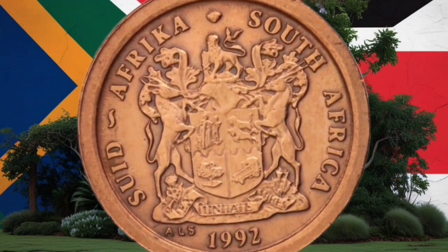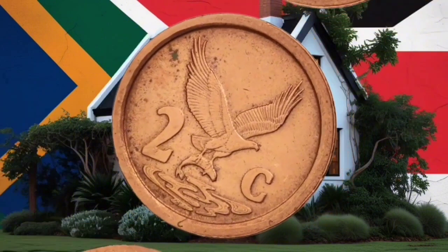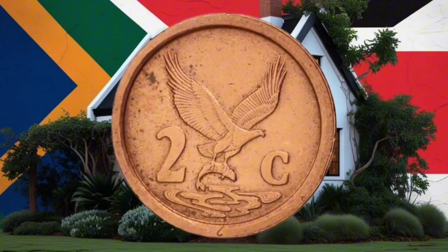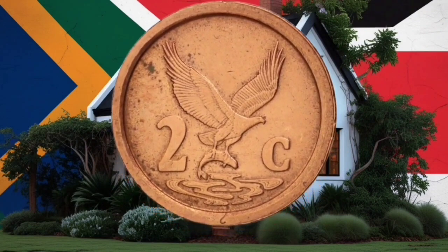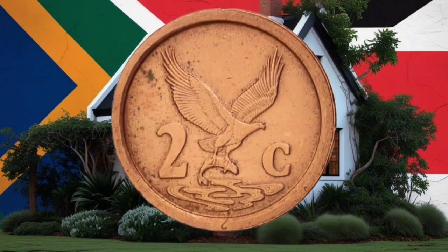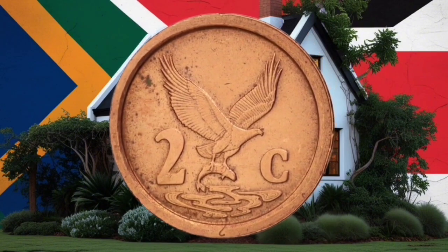The obverse side of the 1992 2 cents coin features the National Coat of Arms of South Africa, which was used until 2000. This version of the coat of arms displays a shield flanked by 2 wildebeests, symbolizing strength and pride. Above the shield is a knight's helmet, a lion holding 4 rods, and a banner with the national motto.